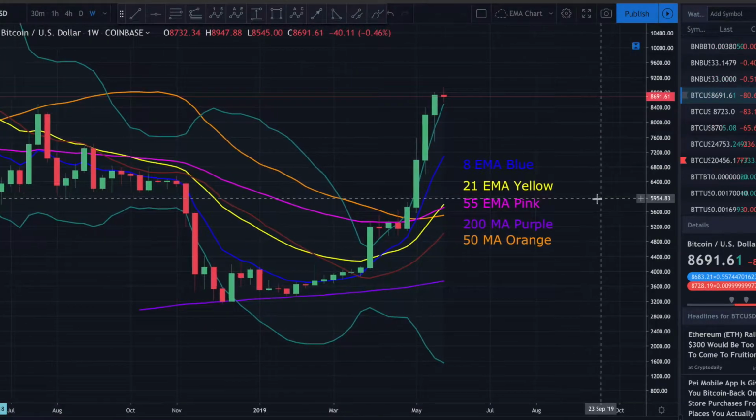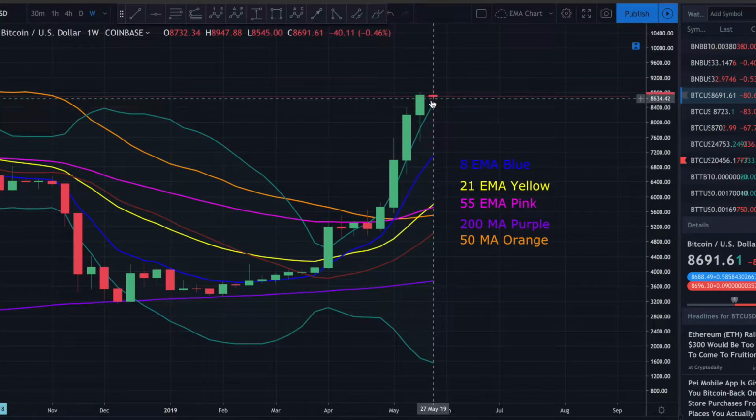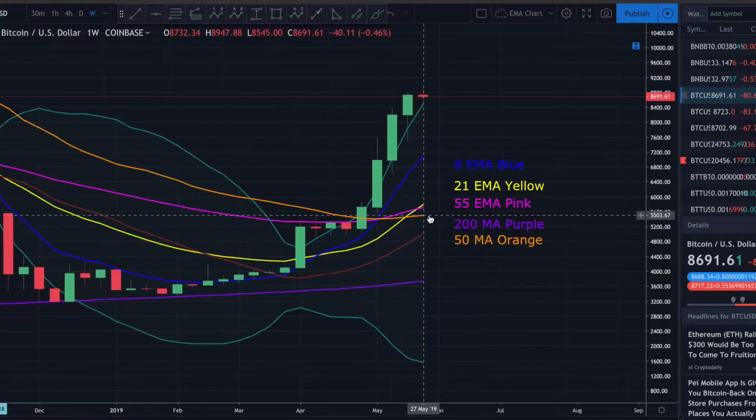Looking at the weekly. Again, nothing but bullish. Getting a little bit of a bearish spinning top here on the weekly chart, guys. Could suggest possibly topping out, but we've seen this kind of thing before. We're still very early in the week, so again, I don't want to read too much into it.